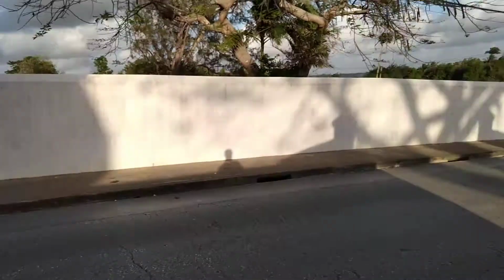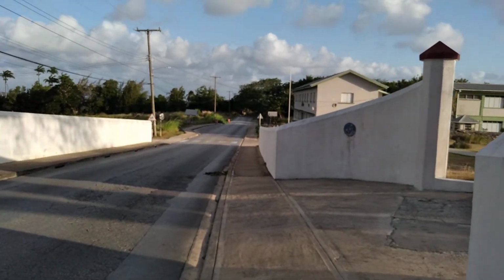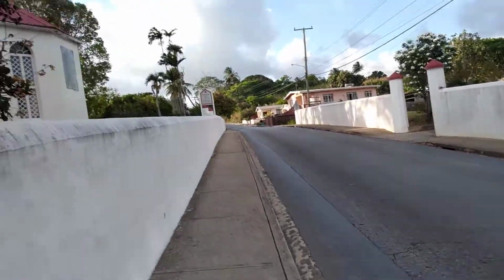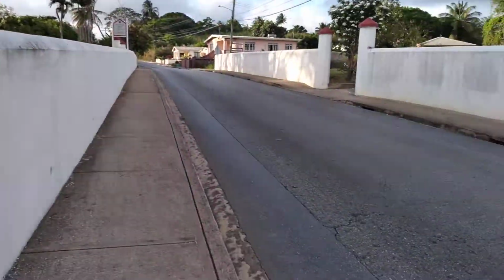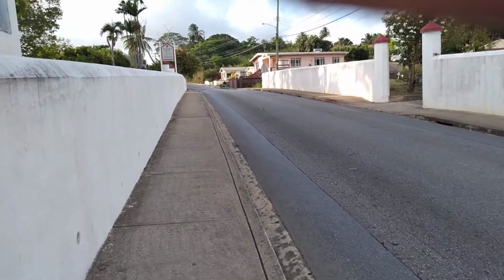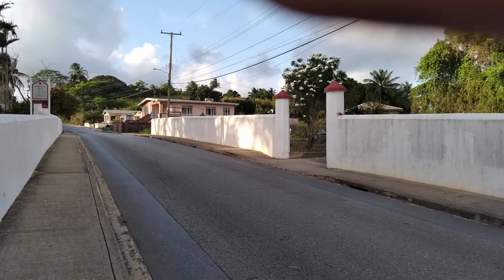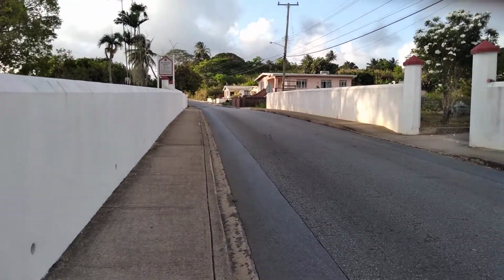Here again at Holy Innocence Church and school area. I'm further up by the church now. This is Holy Innocence Anglican Church along Ashford, St. Thomas. And the wall opposite me on the right hand side is the church cemetery, a part of the cemetery.